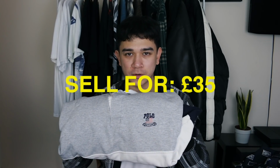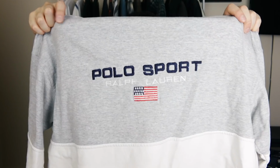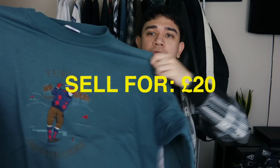Next, I'm pretty sure that this is a bootleg Polo Sport jumper. Doesn't look too impressive on the front there, but on the back, it's got that sick Polo Sport branding. But I think it's a bootleg just because if we look at the tag, that's as bootleg as you can get it. But it's calm. I thought it was an interesting pickup. And there is actually a low-key market for Polo bootlegs. It's crazy.